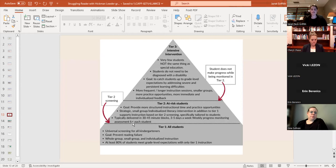Something I wanted to note here is that it calls out that this instruction in the tier 2 should be delivered in 30 to 45 minute blocks, 3 to 5 days a week. For those of us who know about structured literacy programs like Orton-Gillingham and Wilson, in order for those programs to be delivered with fidelity, and here fidelity means that the protocols of those reading instruction programs have certain rules about how they're delivered. So in order for it to be delivered with fidelity, where we would expect it to be most effective, we're typically looking at those sessions being about 45 minutes. And oftentimes we're talking about at least three times a week. Some programs really target 4 to 5 days a week.